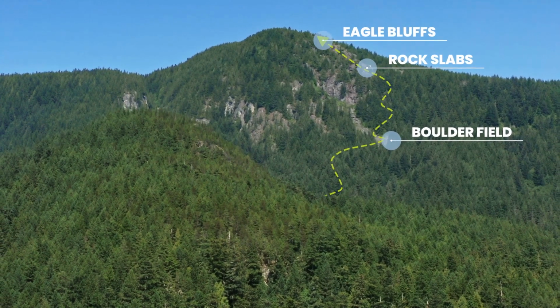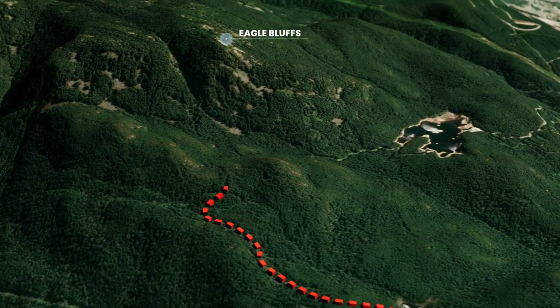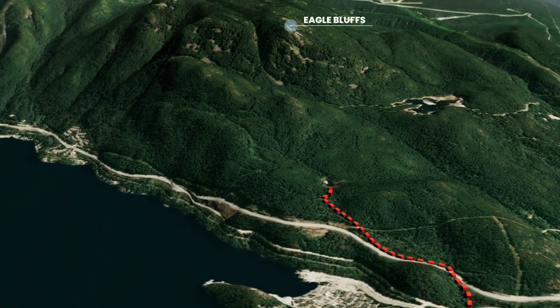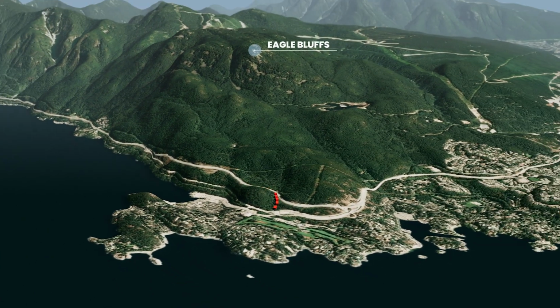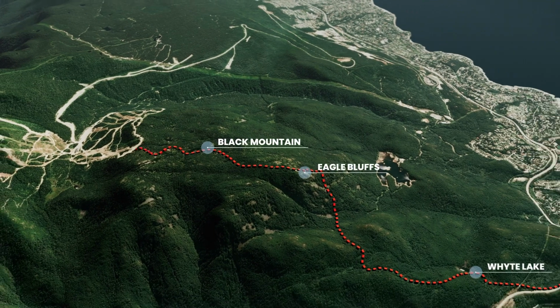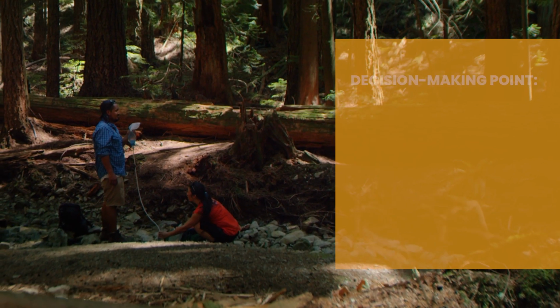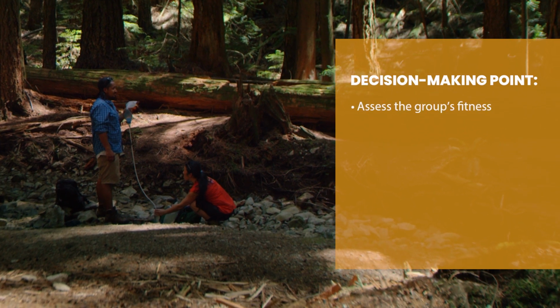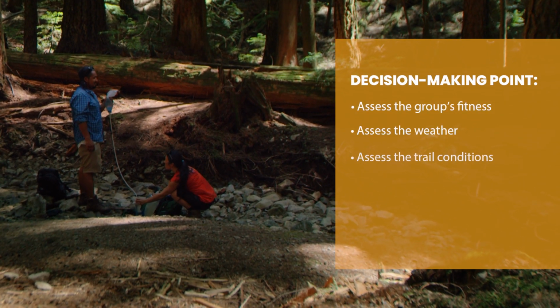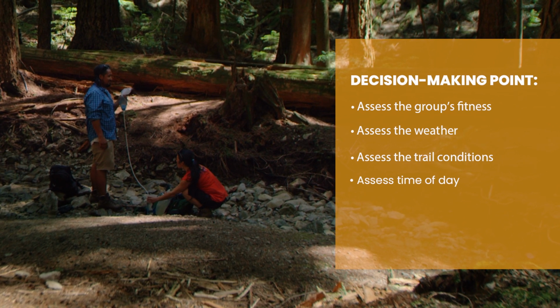And keep in mind that the Eagle Bluff Lookout isn't the end of your hike. You still need to either hike 4 to 6 hours back down to Horseshoe Bay or continue for another 1 to 2 hours to Cypress Mountain Resort. This makes it a good decision-making point. Take a moment to reassess your group's fitness, the weather, and the current trail conditions. If you are unsure about any of these points, you should consider turning back.